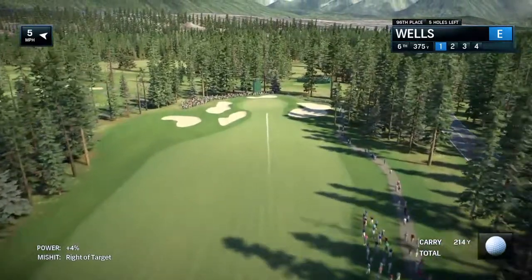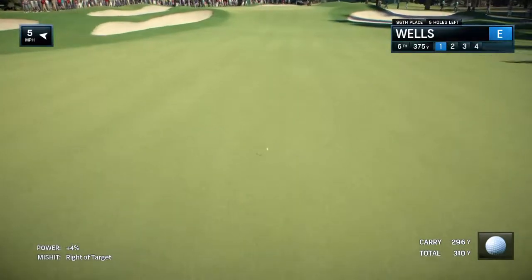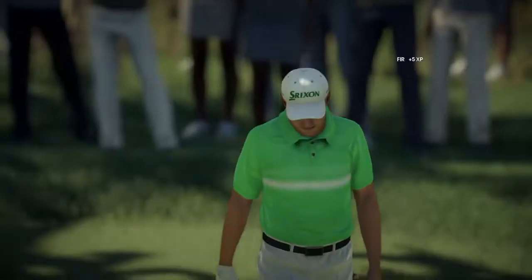Tom Weiskopf was one of my idols growing up. I loved the way he swung. That swing right there reminds me of my idol. And it looks like Rory McIlroy, Frank, sticking the follow-through.